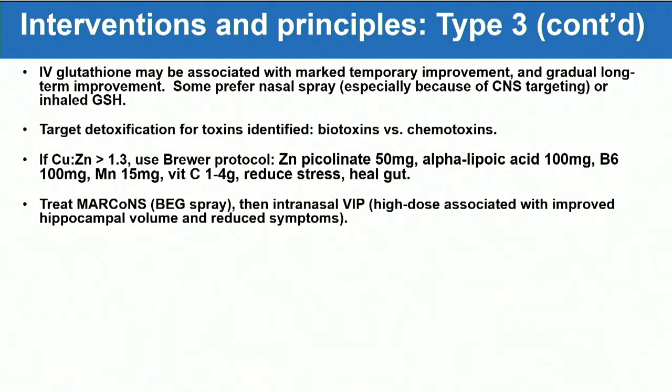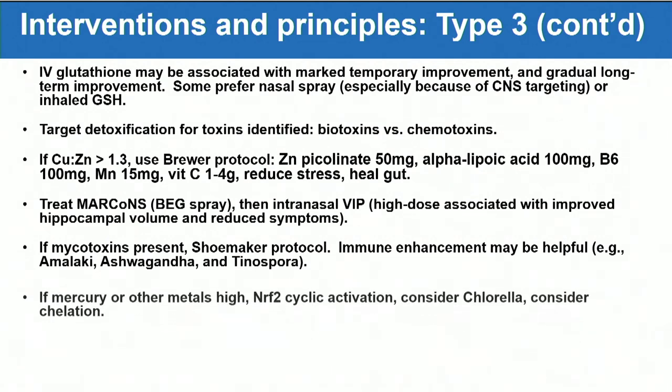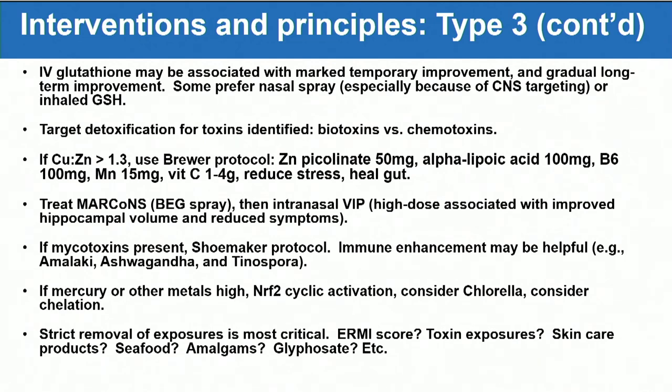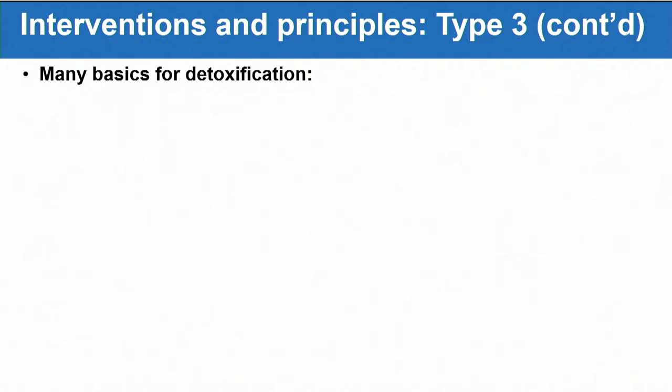If they have mold toxins, you want to treat the mold toxins. You can do it with Biocidin or BEG spray. There are a number of ways to do it. If they have mercury, that's actually, I'm happy when I see the ones with mercury. Those are easier to treat than the ones with mycotoxins. So you want to get rid of these. And you know the sicker, quicker phenomenon. If you get rid of mycotoxins and then you re-expose them, they get worse. So you really have to keep them out of the places that have this.